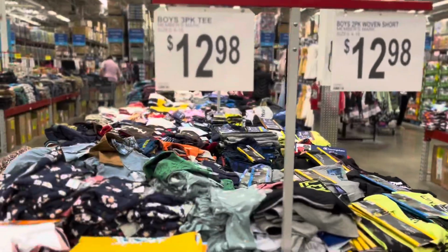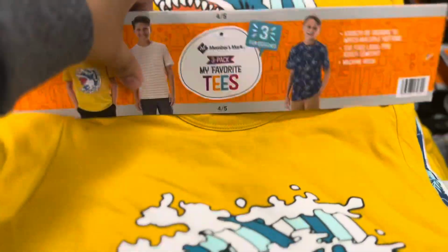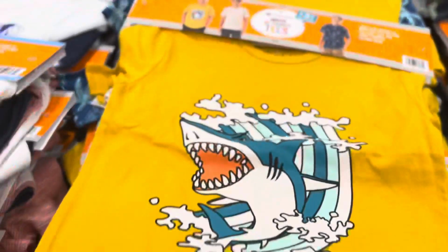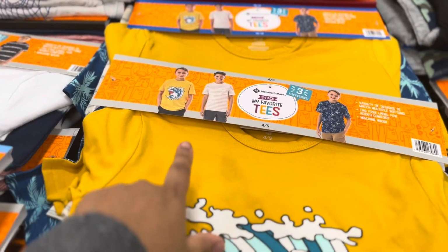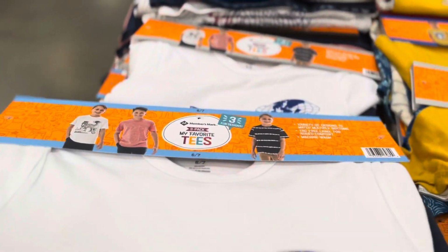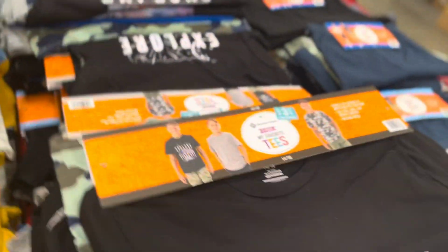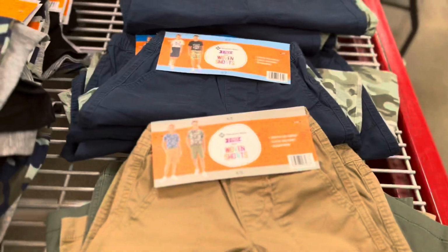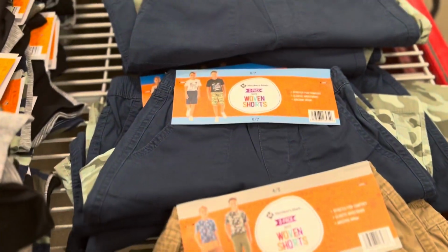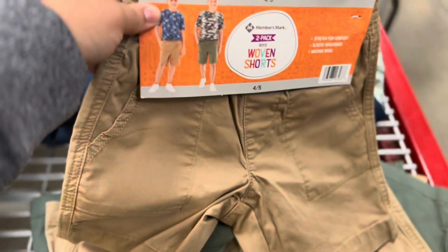You guys are looking for t-shirts too for your boys. They have these three packs here, and it looks like it comes with three different t-shirts, as you can see here. And then they have a white and a black. Again, these are $12.98, and they also have the two-pack shorts to go with it. They have the blue and the khaki.